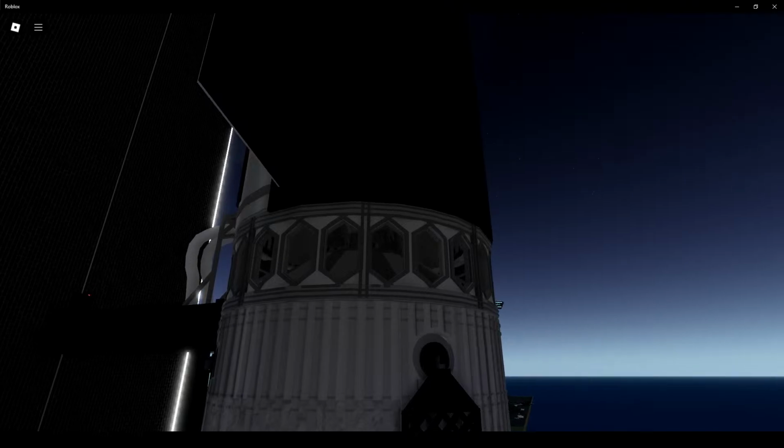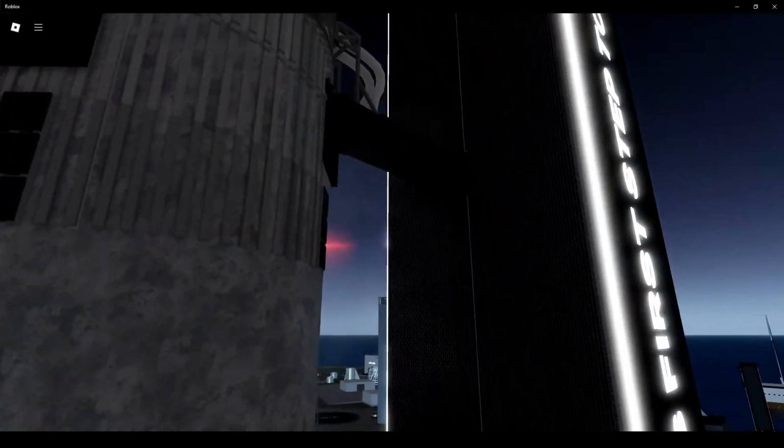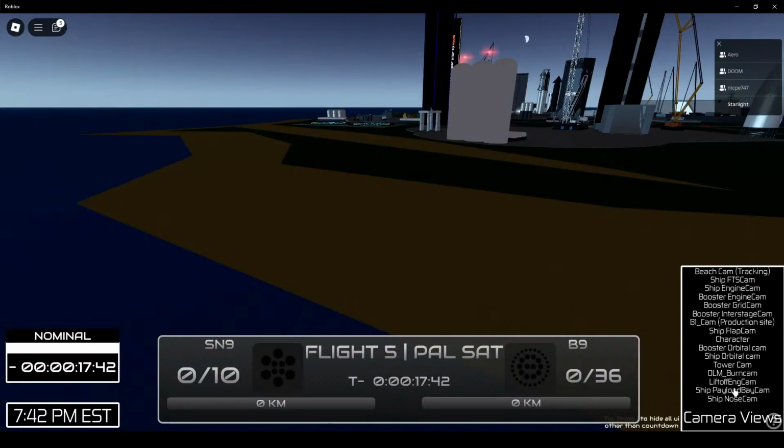Thanks and credit to our drone cameras, credit to Aero for these beautiful drone views. But can you switch back to tower cam? These drone camera views are amazing, but let's switch back to tower cam.